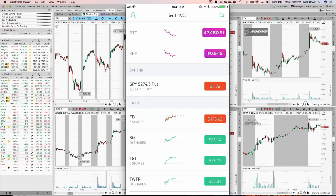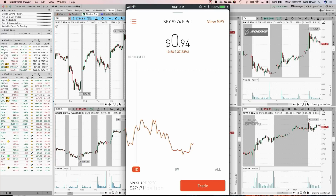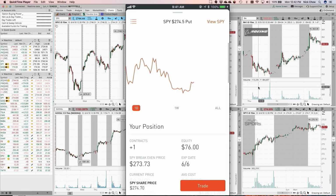If I click on it, you can see this is what happened. This is the price of the put. Since the stock's opened up today, this position is down 50%. This is not your position. This is how much the option contract has been worth. So you can go back and see, hey, at 10 o'clock today Eastern time it was worth 94 cents, and I bought it for 77 cents. It went all the way up to $1 today. So this tracks the price of the option, kind of like how you track the price of a stock. It keeps track of how much that contract traded for throughout the day.